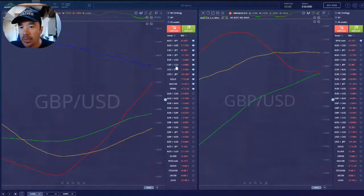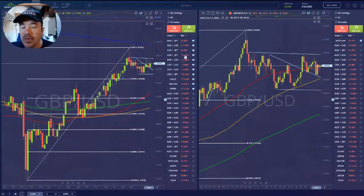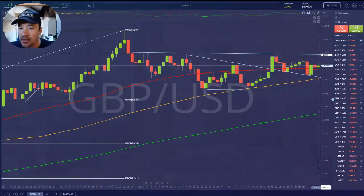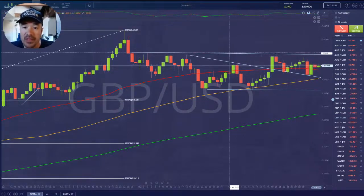Cable is just another example of a sideways moving market. So if you're keen on scalping and just trading in and out of levels, I just want to remind you of the fact that this one's doing quite well. Put these levels on your smart chart.